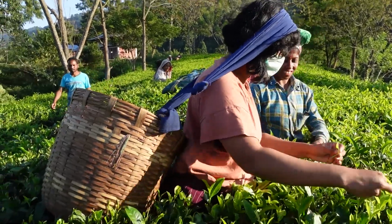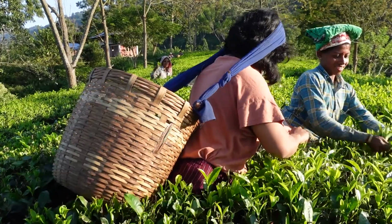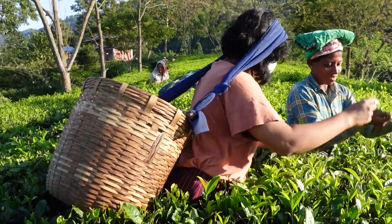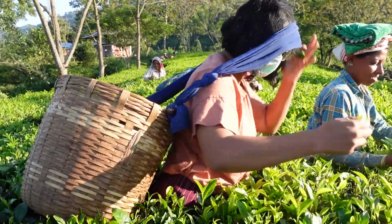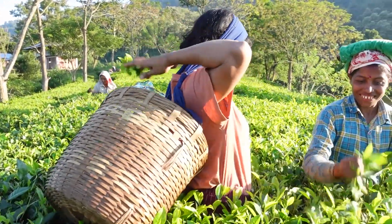I'm not sure what really to remove, but I'm guessing the leaves that are on top. Okay, all the leaves that are on top. This is falling off my head.